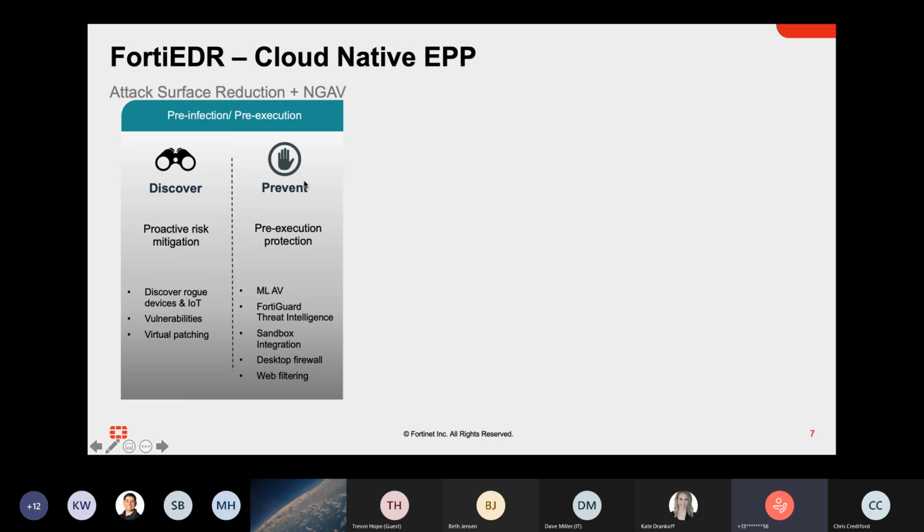The other piece that I think is important too is that EDR is kernel-based. So a little bit different from a traditional antivirus, right? Antivirus runs as a user application, right, in user space. EDR is actually kernel-based, so a little bit deeper integration with your operating system.